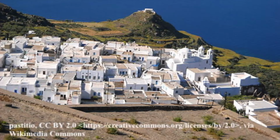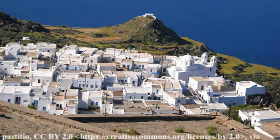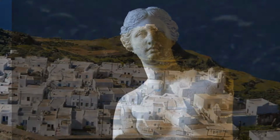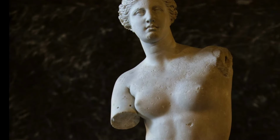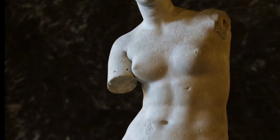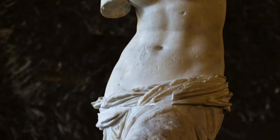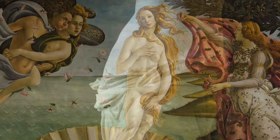The statue was unearthed on the Greek island of Melos in 1820, and it dates to around 100 BCE. She was discovered by a farmer in his field, and the public immediately began referring to her as Venus. But there's a giant problem with using the name Venus.